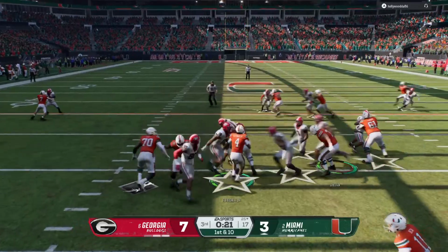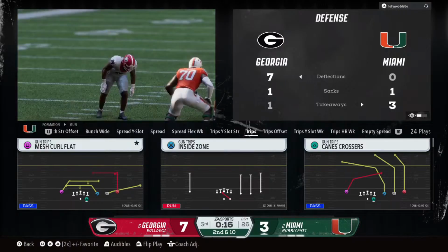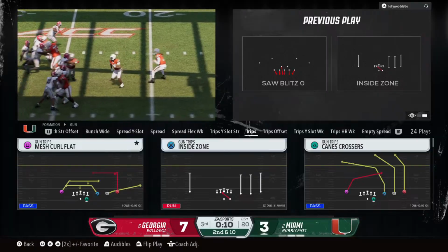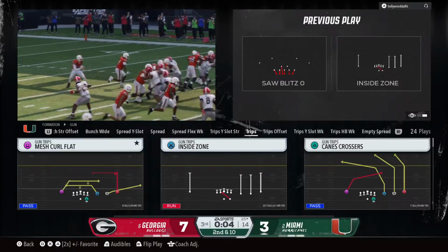They'll run it from the gun. And this one will be stopped for no gain. And this offense on first down, man, they go backwards. And they built a deficit, and they've been sluggish. And they just need something to get going, to get started, because they've kind of looked out of sorts and out of rhythm this whole game.